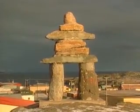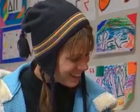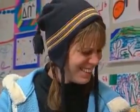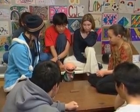Rankin Inlet already has an Inukshuk. Yes, but this one is going to be made of chocolate. Chocolate? Yeah, let me show you. I got something in my pocket here. Okay. There you go. But there's only one piece. You wouldn't believe how expensive that chocolate bar was.